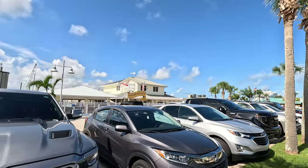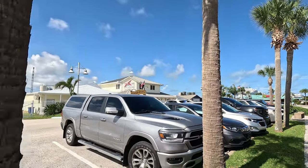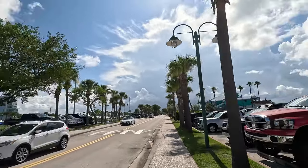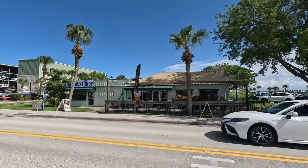Seafood Atlantic, we'll have to look that up. Local fish market, it says. Port Canaveral's local fish market. Oh, that would be awesome. Oh, and then you got milkshakes. Looks like you can get it at Lud's. Shrimp and blue crab tray. That looks good.